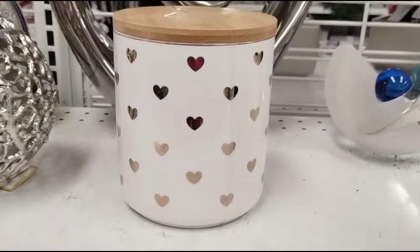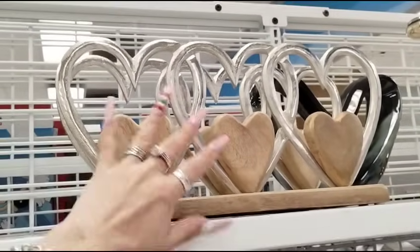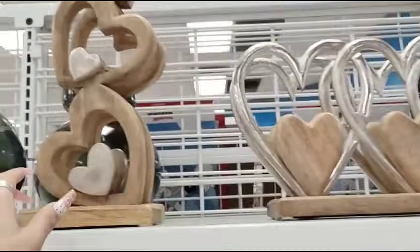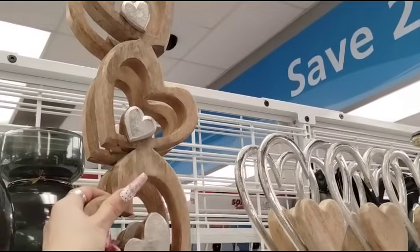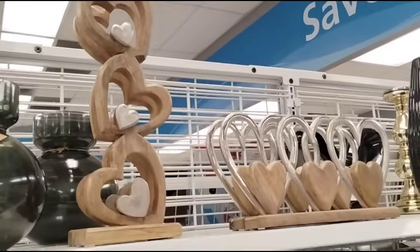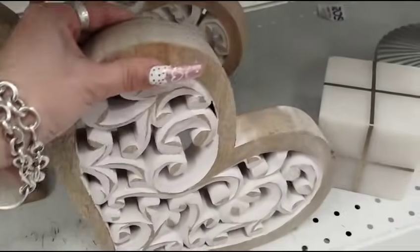Really, really pretty. This beautiful tabletop decor, this is $13.99, and I really like it. Even though it's neutral, I think it really does look high-end. And they also have these triple hearts. And these are going to be $12.99, and they have a set of two. So those are really super cute. A lot of really fun stuff coming in. They also have this beautiful heart stand. And again, they're coming in with the neutrals, $9.99.